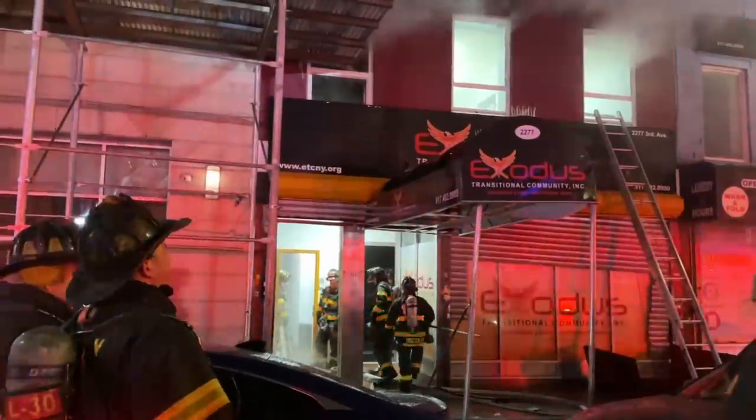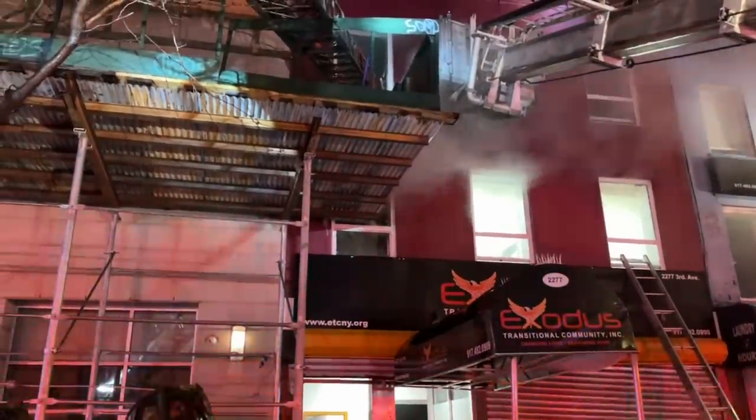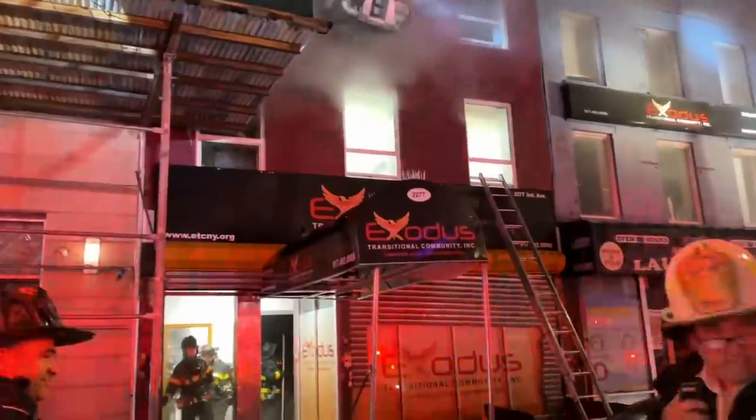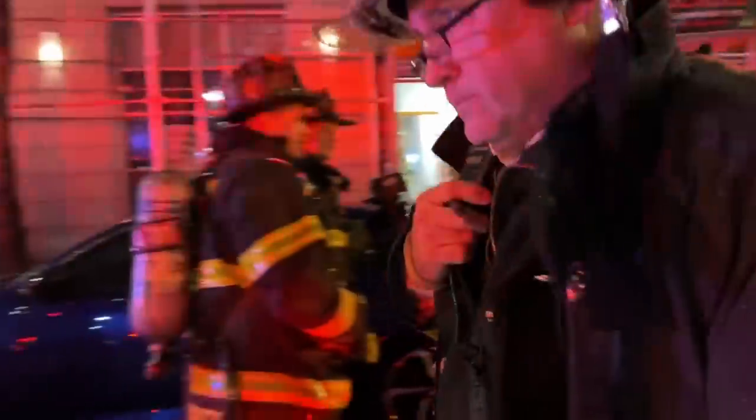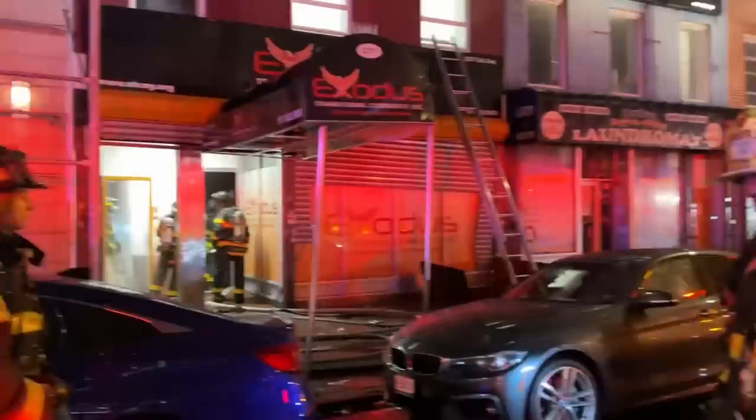These old buildings get fire in the walls and they're very hard to get out. At this time, 35 pulled back down with their line. They're operating on the first floor ceiling, right around the glove first. They knock it down for you. All right, that's cool.